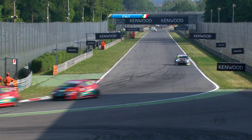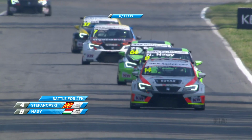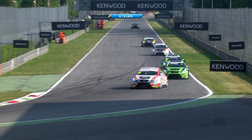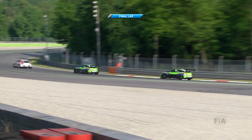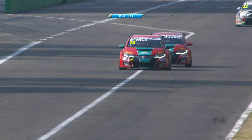Yeah, but then we've seen what Daniel Nagy can do against identical cars. Norbert Nagy, rather, you've got to use your brain. Yeah, Norbert just seems to be throwing caution to the wind, doesn't he? And it's working for him each time. And Stefanovski has as well in that white car leading this little train as Zoltan Szabo, the rookie, closes up. Stefanovski was throwing the car over the curbs and almost into the scenery on the opening couple of laps.